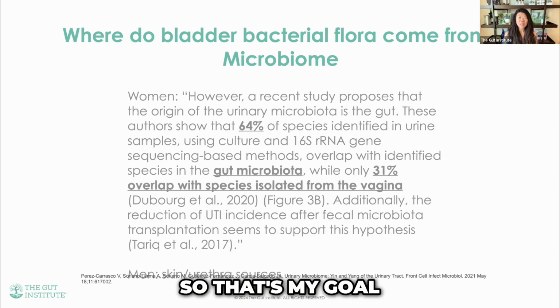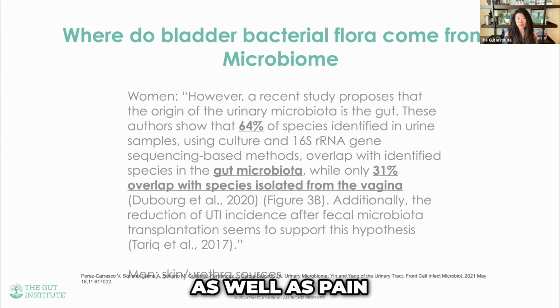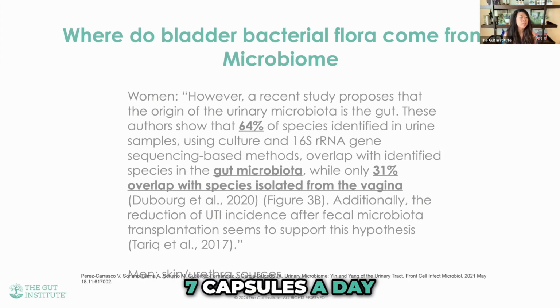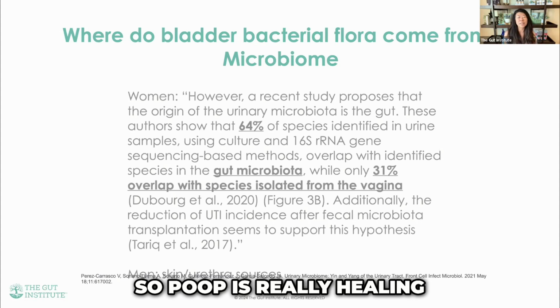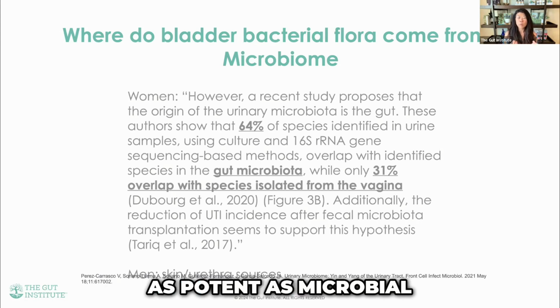So that's my goal. We help people absolutely abort recurrent UTI, as well as pain, recurrent bladder pain and interstitial cystitis, by focusing on the gut, not with a fecal microbiota transplant, but pretty close. When we use probiotics such as our powder, Biofilm Maximus, and we get to 7 capsules a day, or Microbiome Mojo, 7 capsules a day. That's 700 billion CFUs. We're getting really close to a fecal microbiota transplant dose, which is about a quarter cup of poop. So poop is really healing, but I think we can do better. Well, not better, but we can do equally good with something as potent as Microbiome Mojo or Biofilm Maximus. Really crazy good, right?